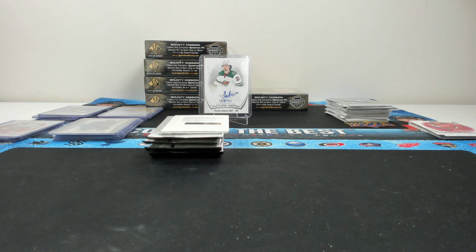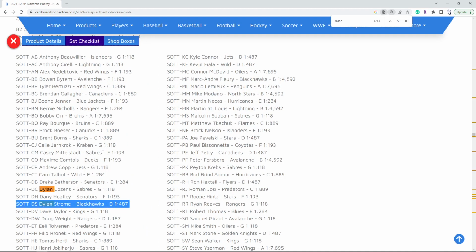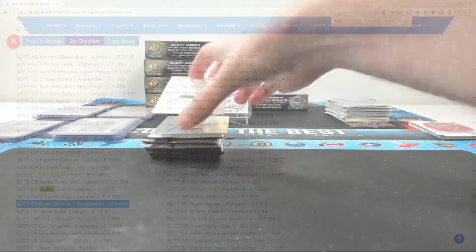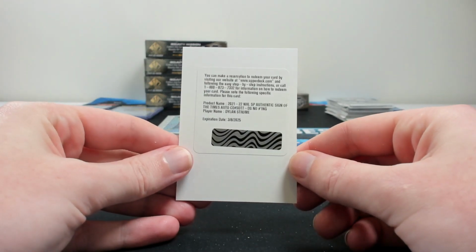Dylan Strome, I think it will end up being Chicago. Sign of the Times DS, no numbering. All right, I'm just going to switch over here to Team Random. So this one is Dylan Strome. It goes to Chicago. It's the same card, SOTT-DS. All of his stuff is Chicago, it looks like, in this. So that is Chicago.